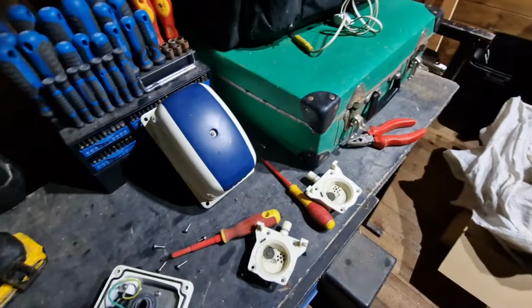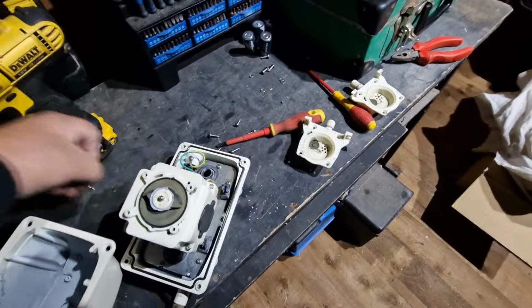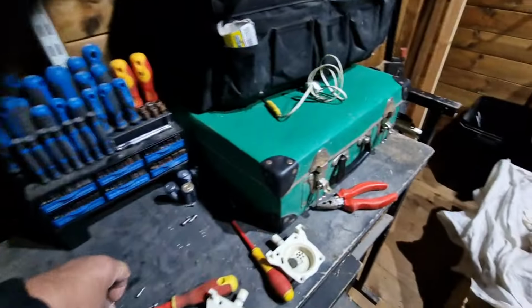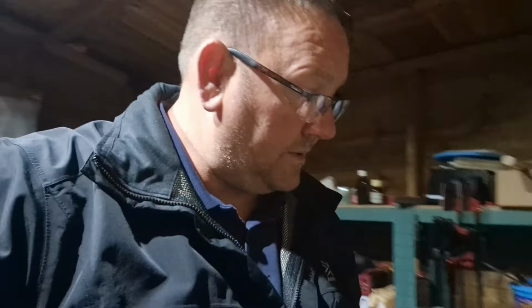So what I'll do is I'll put all these parts in this lid and keep all these bits together instead of putting it back together now. And then we'll have a look at that one. And then it looks like I'm going to have to get on eBay, see if I can get some more diaphragms, if I ain't got none. So there you go. Right then, I ain't going to bore you no more. I'll probably take a quick look at this one, and if it's the same, it is what it is.